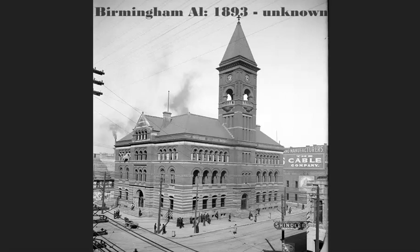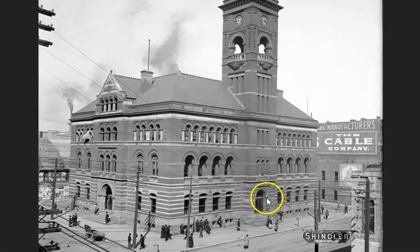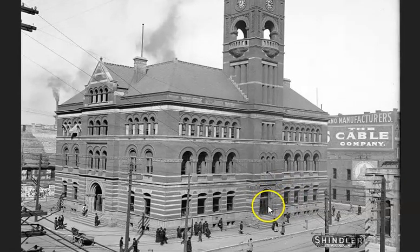Birmingham, Alabama, 1893. Was demolished, but I could not find the date. Birmingham.